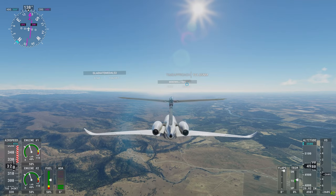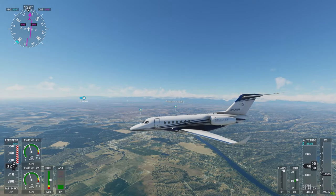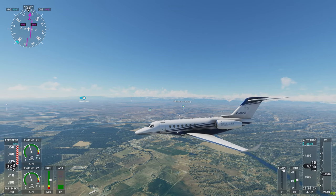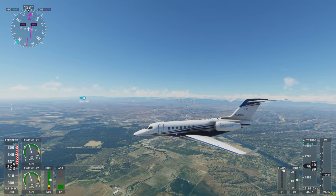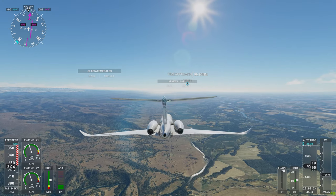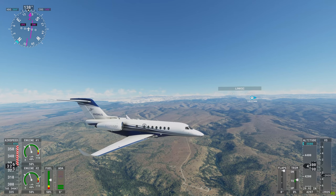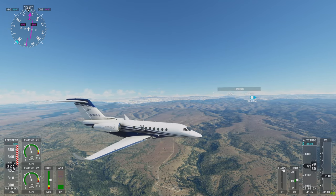Beautiful clear day here in California after all the recent rains we've had. Can you see the snow up in the Sierra?